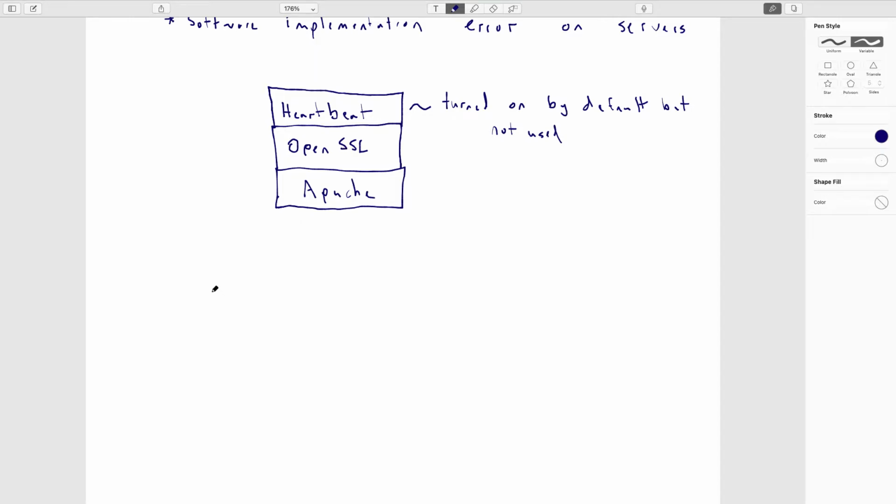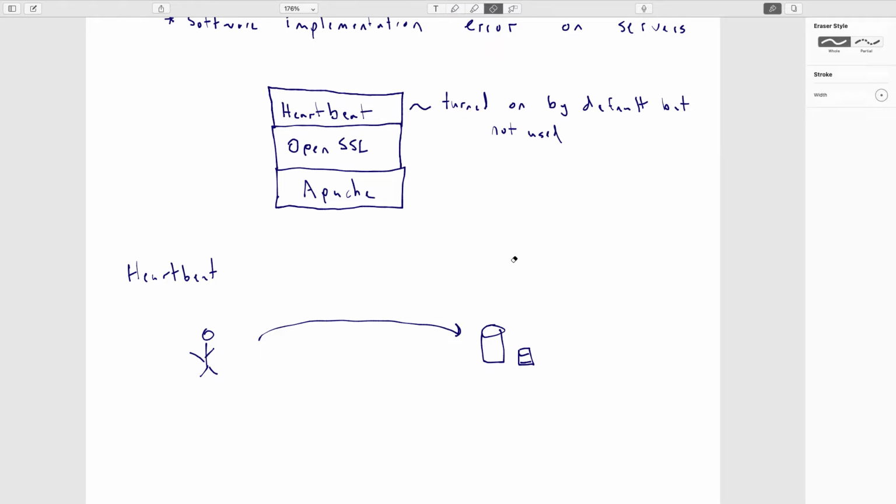Okay, so this is the heartbeat protocol in a nutshell, very simplified, but we'll just talk at a high level. So you have a user, and then you have a server, and the server is running this stack. They have this OpenSSL heartbeat stack that they're running.